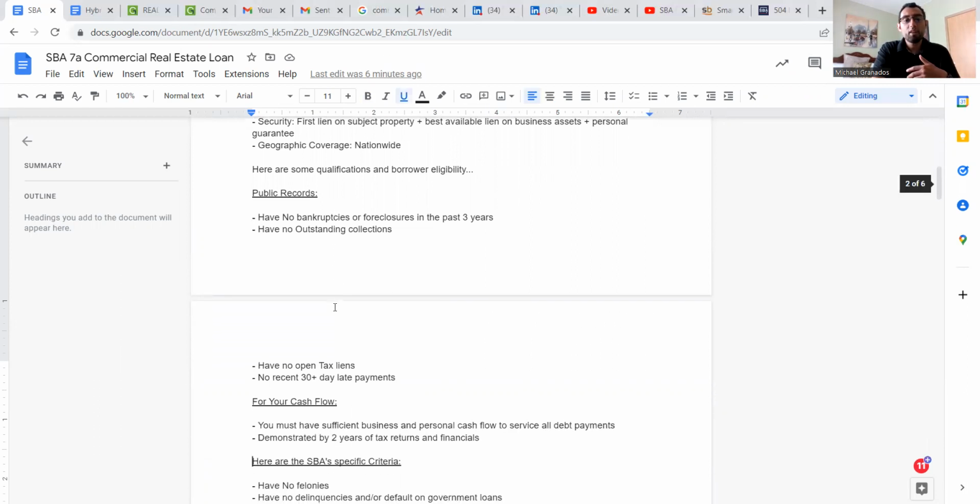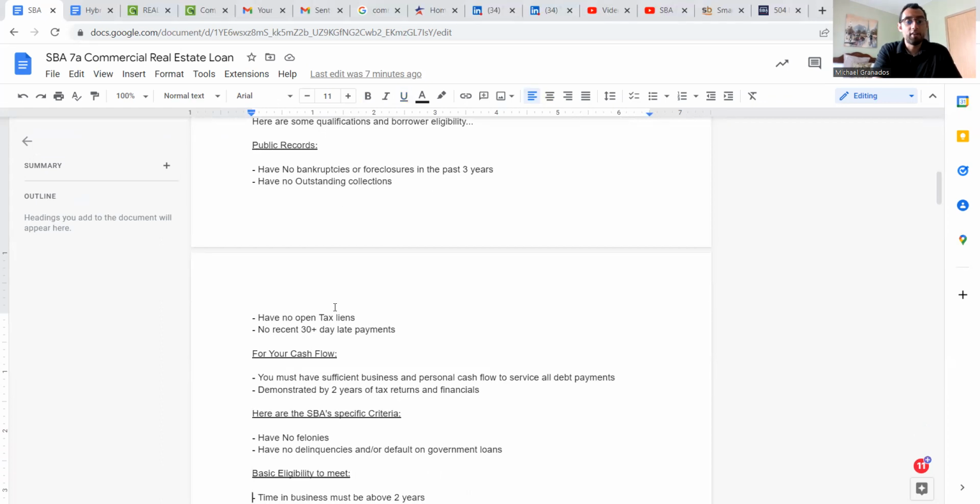Public records, have no bankruptcies or foreclosures in the past 3 years. That's just with any kind of SBA 7A option. It's not just with commercial real estate, but it is with working capital, debt refinance, and a lot of other things that you're looking to do with the SBA 7A: no bankruptcies or foreclosures in the past 3 years, and be very careful about having open liens. Have no outstanding collections, have no open tax liens, as you see there, federal tax liens, no recent 30+ day late payments, so make sure none of that is showing.